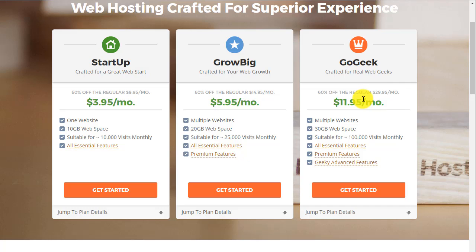Now, depending on when you see this video, the prices may be different. They may increase. However, chances are they will keep the 60% off regular price as a discount for when you start. So when you first begin, you will get a good deal. And the secret here is to lock in the best price for the longest period of time, because typically the discount is only for the first billing cycle. So if you choose 1 month, you'll pay $3.95 a month with the startup for the first month, but then it'll go right up to $9.95 for month number 2. So when you're looking at getting web hosting, I would consider looking at least a year or maybe even 2. You lock in that price.